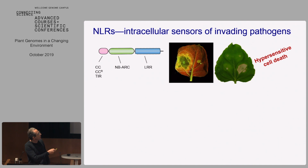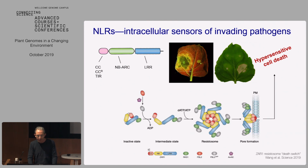That's the output of the immune response. And we can recreate this experimentally by expressing the pairs, expressing an immune receptor with its matching effector in an experimental system like Nicotiana benthamiana. Then we can see that cell death response only when the two partners are present and not in the other cases. This is essentially recreating Flor's gene-for-gene system experimentally in benthamiana leaf.